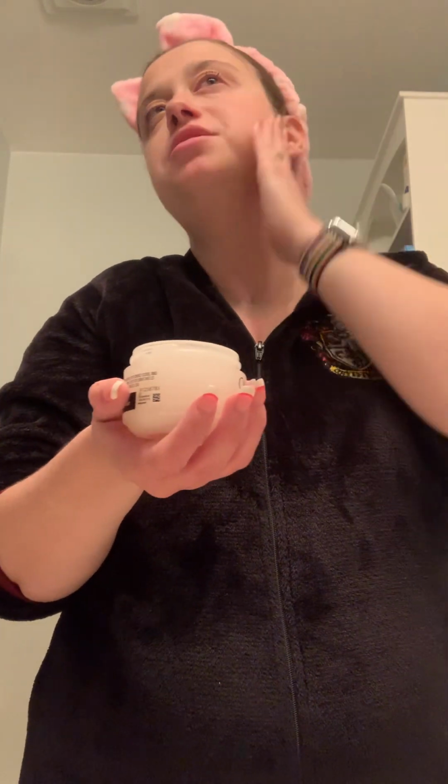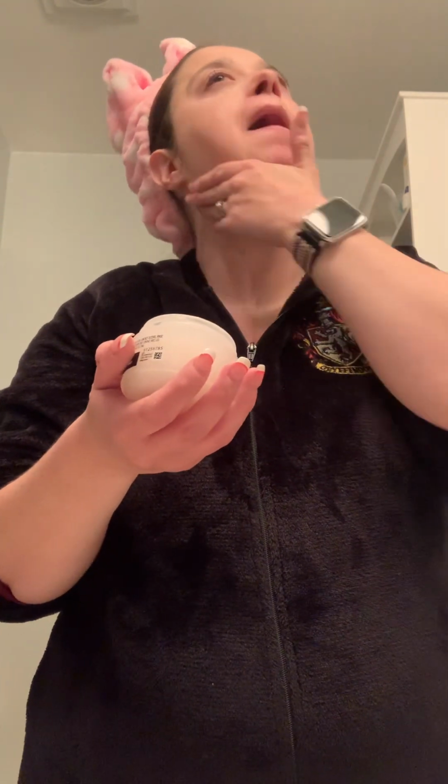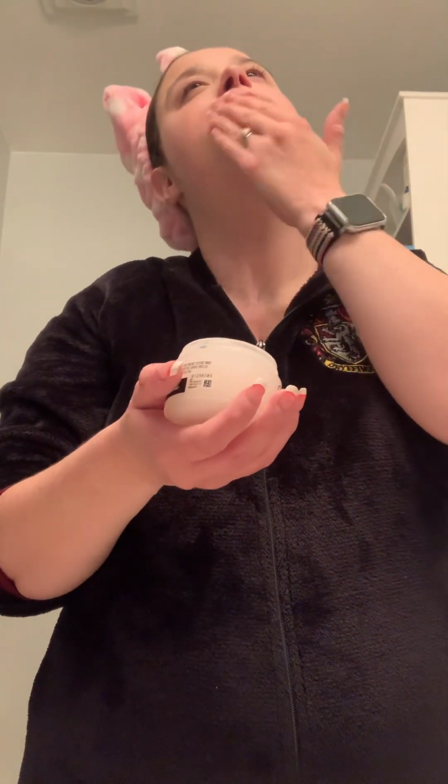My skin's been dry, also because I had nasty sunburn from camping, so it's been a little bit more drier when the sunburn goes away, and because the weather has changed. There we go.